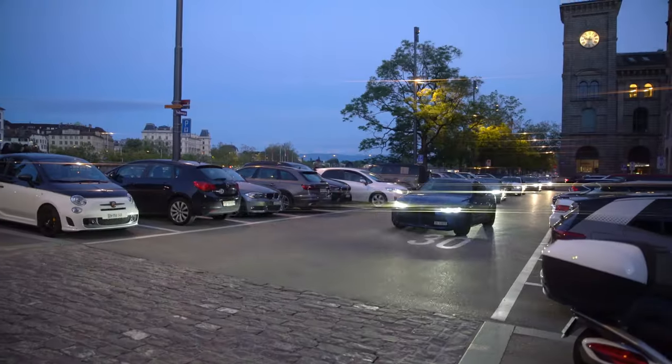Sun's already set, it's getting dark, which is a cool mood as well with the lights coming on, and I'm sure there's a few more photos to be had. Let's go find them.